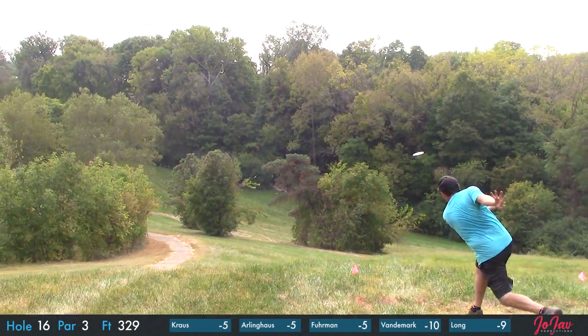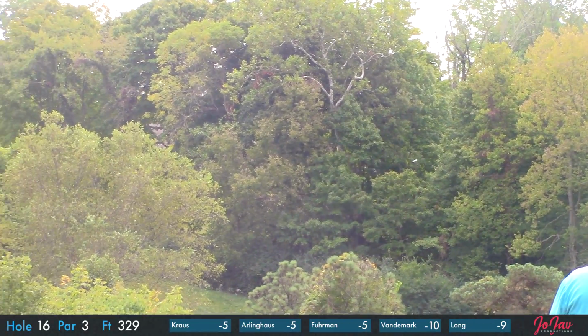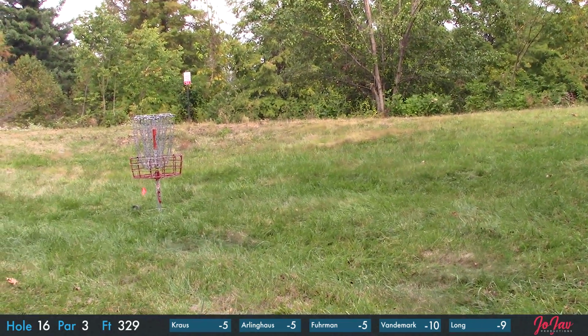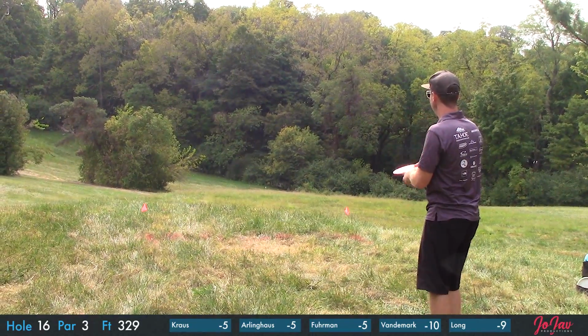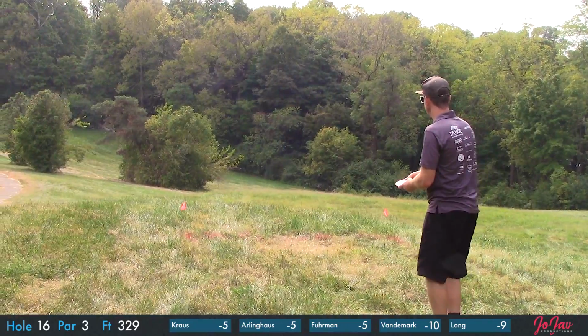So again, just kind of mentioning that 5 strokes might feel like a lot now, but you can get into some serious trouble in the last 3 holes here. So I know these competitors are locked in still. They're still focusing and trying to grind it out, get their birdies when they can.